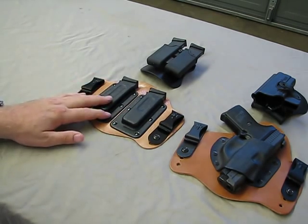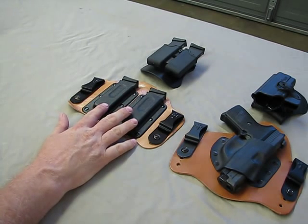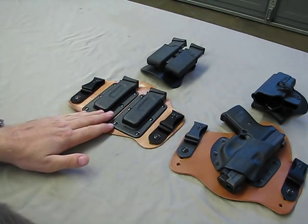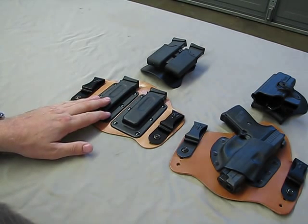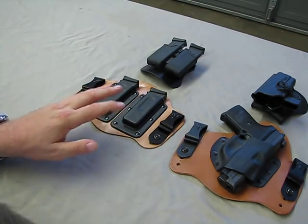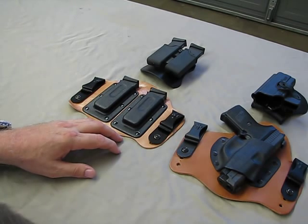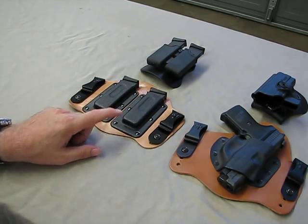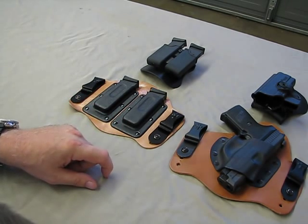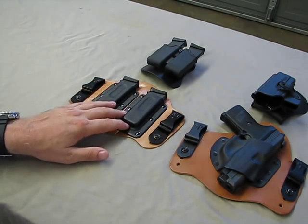Now on the price, this is Crossbreed Holsters. They're at crossbreedholsters.com. Standard price for a single in cowhide is $45.50. If you're looking to go to a dual magazine setup, you're going to add another $20, so you'll be looking at $65.50 for that. If you want to go to the horsehide, which you see here, it's going to be an additional $15. I know on the website it may only show $10, but it's $15.